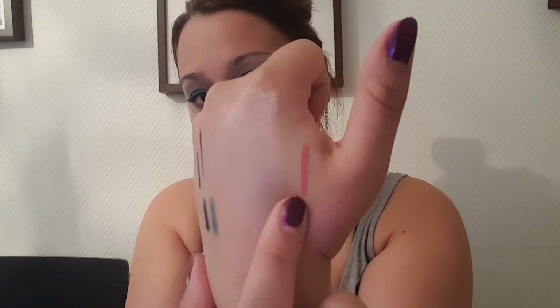but I really like it as a lipstick base. And I also have a Double Wear Stay in Place lip pencil in 01 Pink from Estee Lauder, and this is what that one looks like. And I'm gonna try to use this one a little bit as well, and that's that one right there.